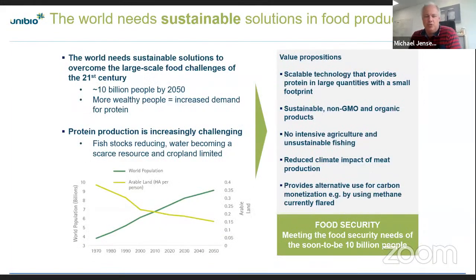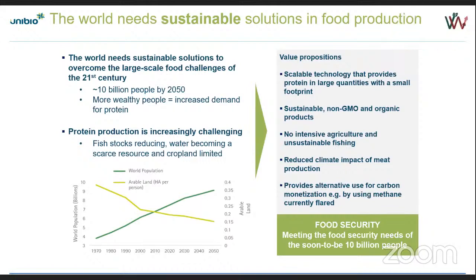Just to make it short, we are becoming more and more people on this planet, and new ways of producing food, feed, and proteins have to be found. That's why our mission and our purpose is simply to meet the food security needs of all the people on this planet. This is what is driving us. I only have 7.5 minutes, so this will be quick.